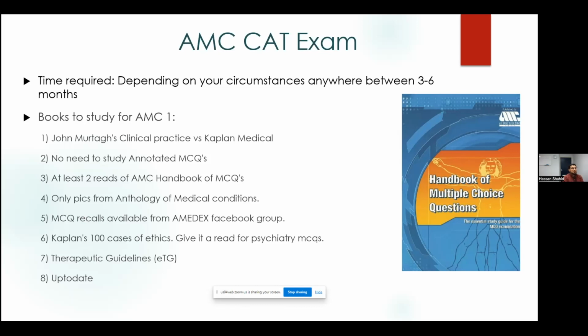If you're exclusively studying and doing nothing else, 3 months might be more than enough for you. For me, while I was doing my house job, I took 6 months. For the first 6 months of my house job I kept on studying, and then I started for the MCQ exam. But I was lucky enough to get rotations which were not that busy for those 6 months, so I had my afternoons and my evenings to myself where I could study.